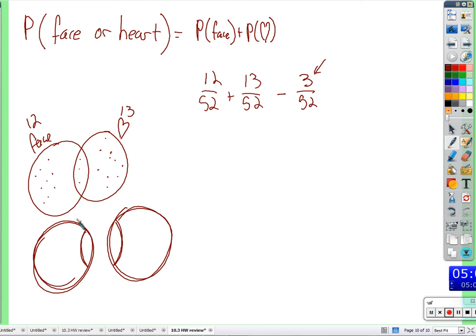So now we have this whole circle and this whole circle, which means we have this moon-shaped piece and this kind of moon-shaped piece and 2 of these, right? So we need to take away 1 of those. It's okay if we want to take the 12 and add 10 of these, or if we want to take all 13 of these and add 9 of these. But if we add 12 and 13, we've counted the 3 that are in here 2 times. We don't want to do that. We want to discount 1 of those. We've duplicated. We got too much.